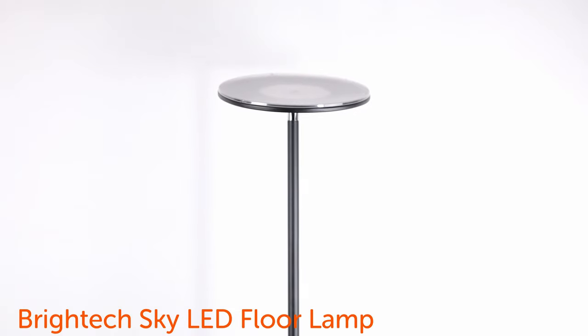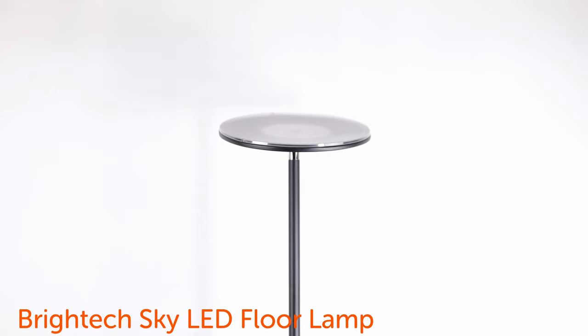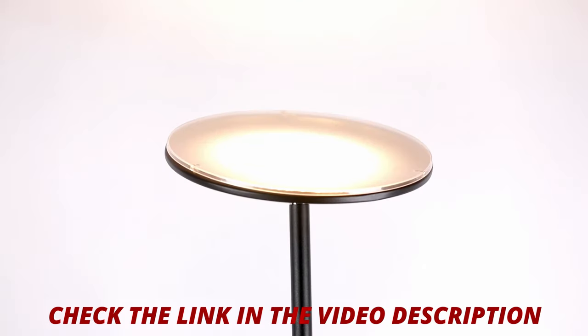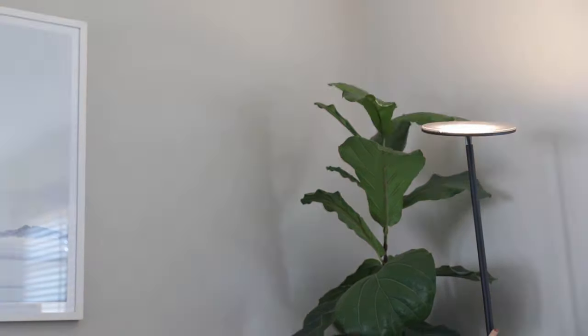Meet the one-of-a-kind Sky LED floor lamp from Brightech. It's a super bright floor lamp that with just one tap can fully light up a room. Built with warm white LEDs at 3000 Kelvin's color temperature, it creates a comfortable environment. And thanks to the built-in dimmer, you can shift from lighting up the room to lighting up the mood. Plus, the light's 20-year lifespan means you'll never have to change a bulb.